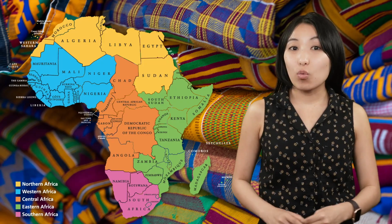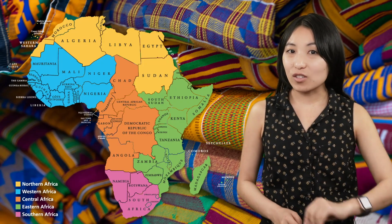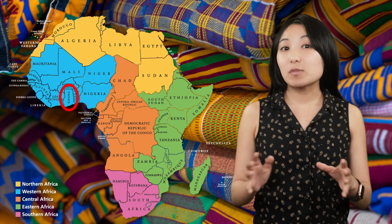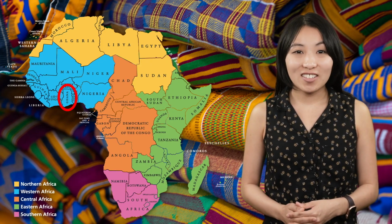Imagine a piece of clothing that tells a story about who you are, where you come from, and what you believe in, without saying a single word. My name is Caroline, and today we're traveling all the way to Ghana, a country in West Africa, to learn about something special called Kente cloth. Kente cloth isn't just a fabric, it's art with meaning. Each pattern is like a secret code that tells a story about family, community, or history.